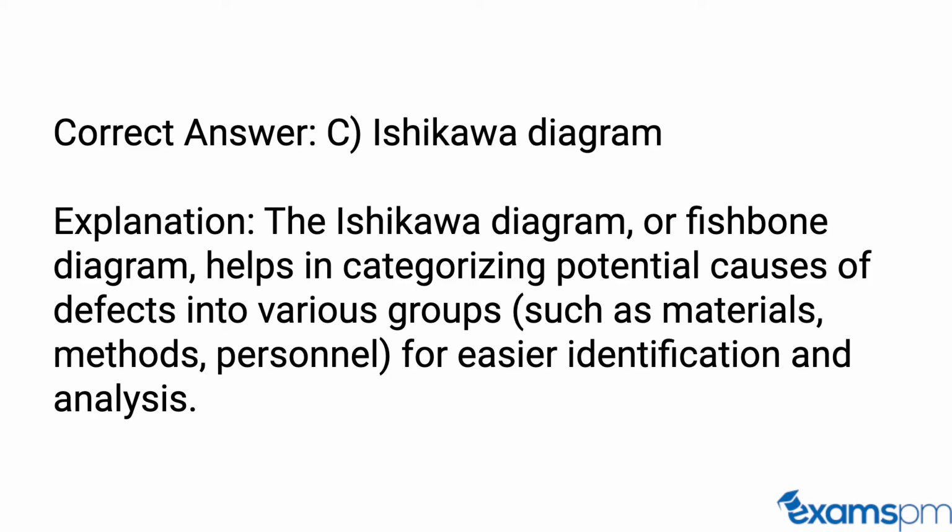Correct answer: C. Ishikawa diagram. Explanation: The Ishikawa diagram, or fishbone diagram, helps in categorizing potential causes of defects into various groups, such as materials, methods, personnel, for easier identification and analysis.